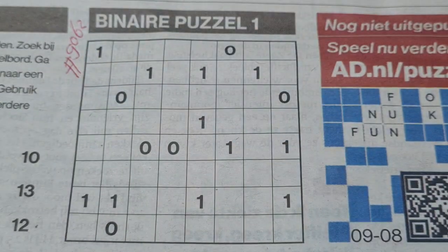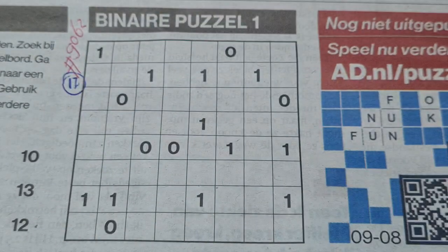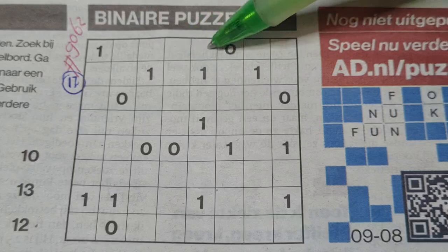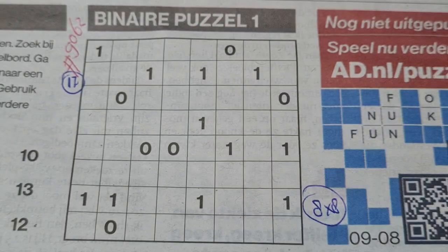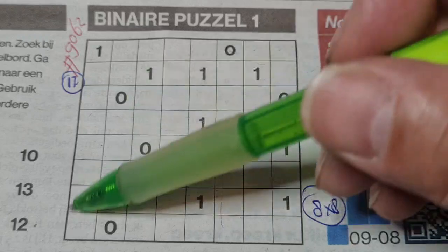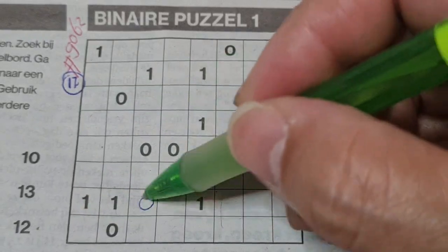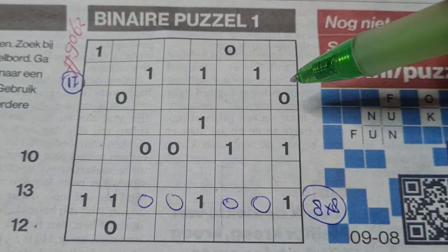Before I start, I always count the printed digits. This one has a lot, 17 printed digits. And what kind of binary puzzle is this one? Let me count. 1, 2, 3, 4, 5, 6, 7, 8 by 8. A binary puzzle. That means in a column or in a row, there are always 4 ones, 1, 2, 3, 4, and 4 O's, 1, 2, 3, 4. Alright, so let's get started.